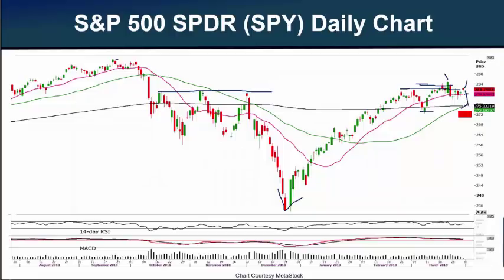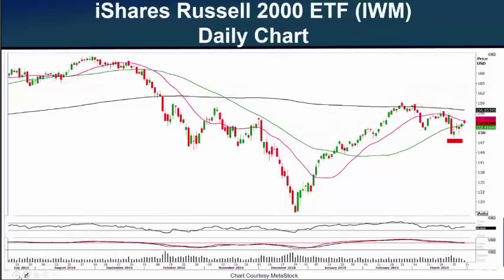Our second chart today is a chart we've been looking at for the past couple of weeks. This is the iShares Russell 2000 ETF. As you know, we watch this in Toni's Market Club pretty closely because this is the small cap ETF. The Russell 2000 is the small cap index that a lot of us use. Again, these are companies valued at 300 million to 2 billion in market cap. Small caps can act as a leading indicator for the broader market.